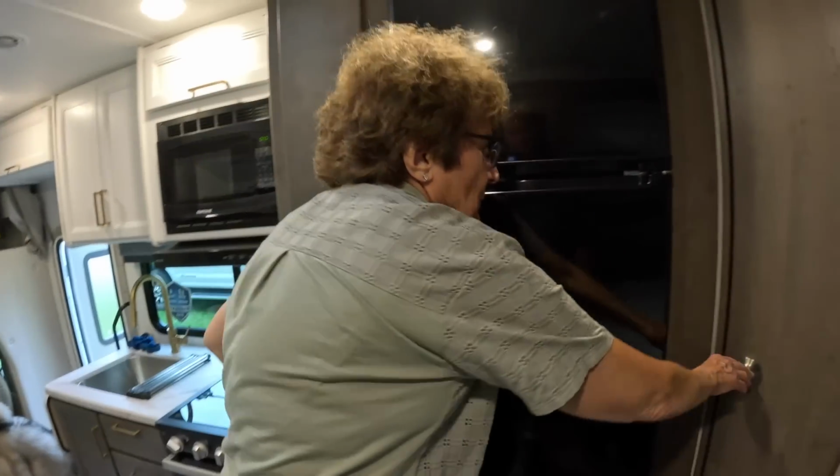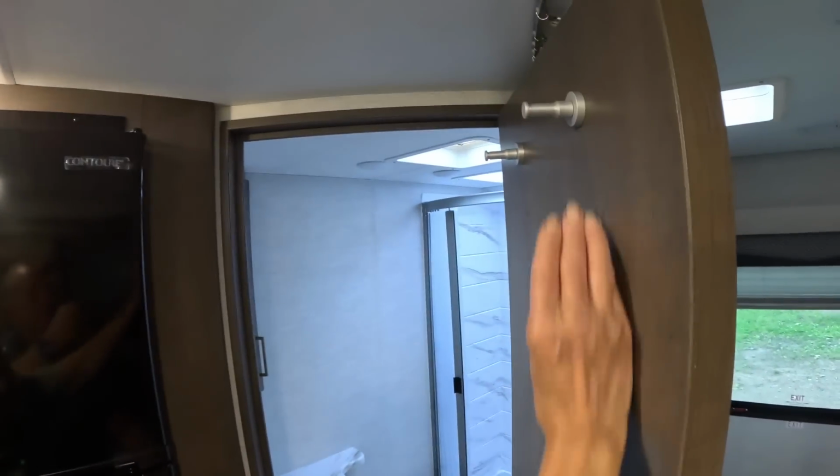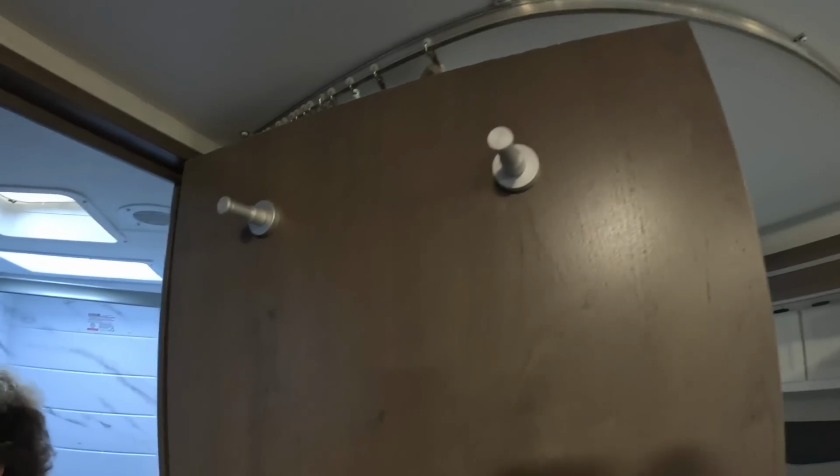Okay, time for the bathroom. Okay, we're going to show them that. I like hardware. We can hang towels and things. Thank you, Thor, for putting some hooks up. They look so much better, don't they, than those command strips that we always end up getting.